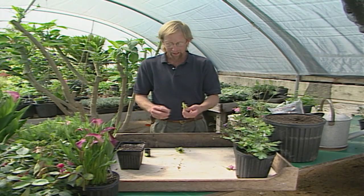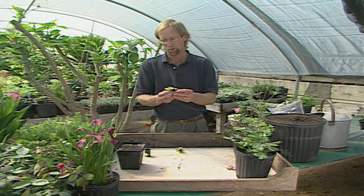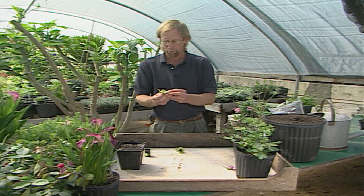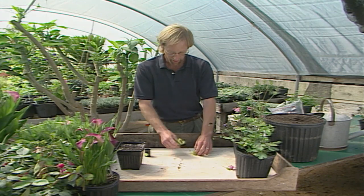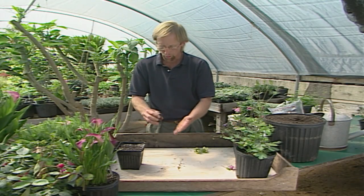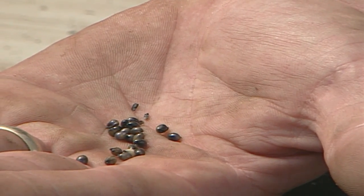The third one that I'd like to demonstrate is Helleborus orientalis, the Lenten rose, which blooms in early spring. It produces nice big fat seed heads, and as they ripen, they'll split open and drop their seed. Here's one that has already done it. We've collected quite a few of these. They're really nice big seed heads.